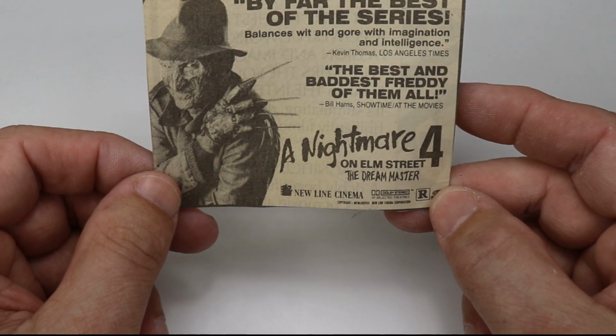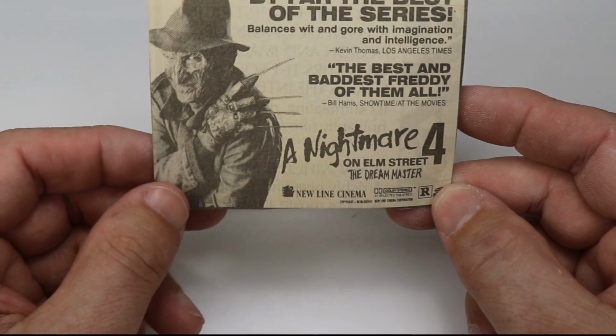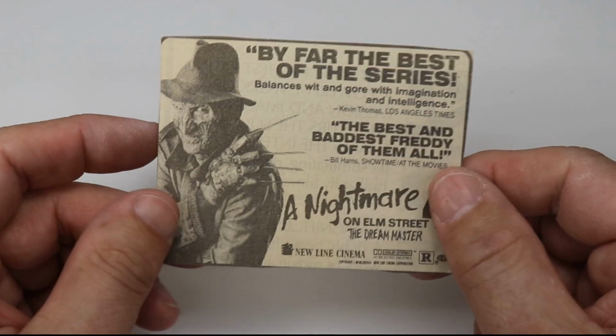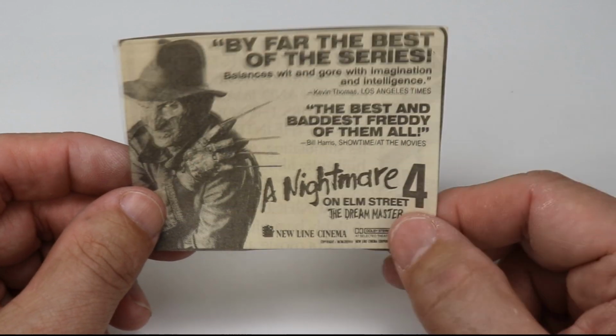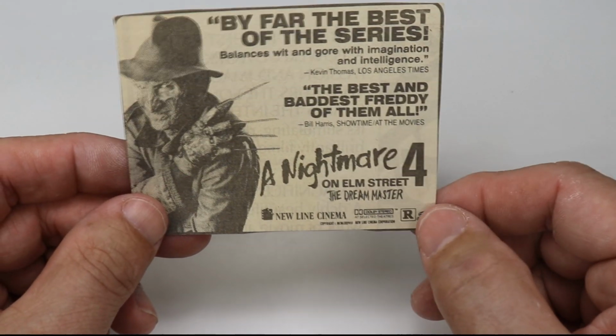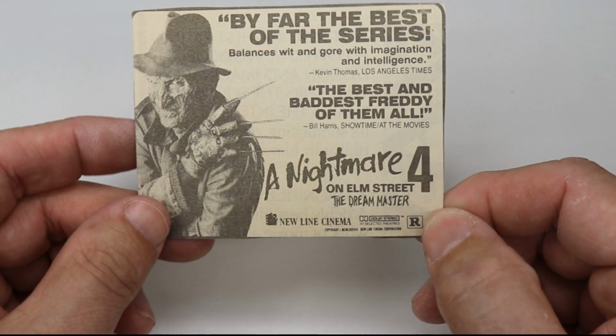Here you go, guys. Nightmare on Elm Street 4, The Dream Master. So far, the best of the series. If this was the actual ad for it, it wasn't very big. Maybe I missed it, or maybe there's more of it in here, but it's a pretty small ad for Nightmare 4. They didn't really pay a whole lot for advertising.